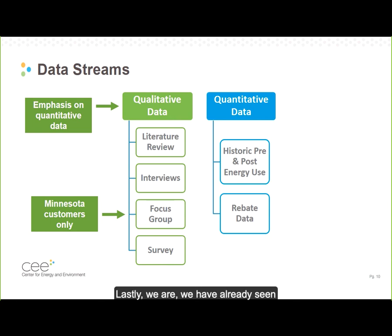Lastly, we have already seen advanced metering infrastructure roll out in some small commercial customers in Minnesota Power service territory as early as in 2001 with successful deployment. With this technology in place and the possibility of it rolling out more broadly to commercial customers in coming years, we see opportunities to better understand how this technology can be leveraged to deliver more customer benefits.